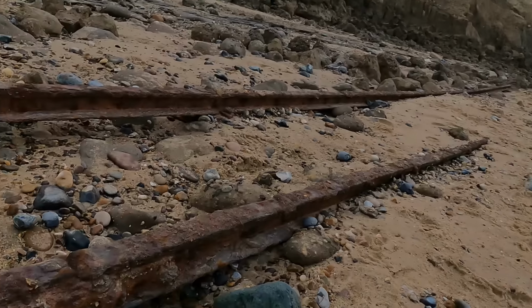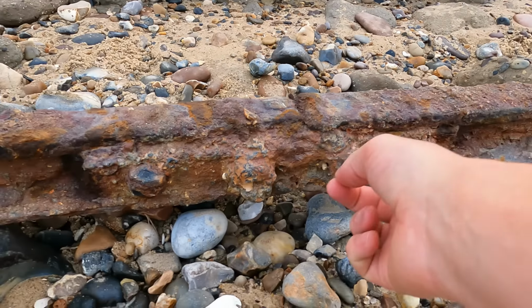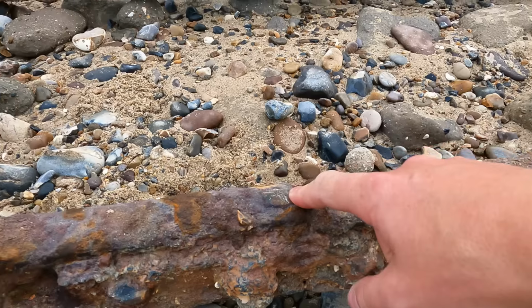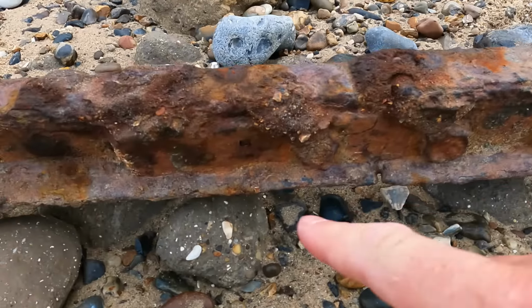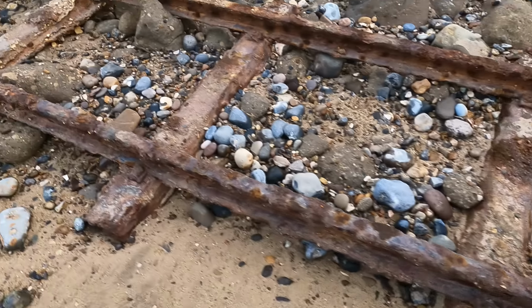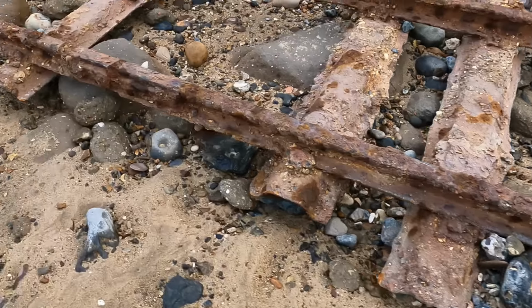So again, you can see where this track, the sections are actually joined together. Look, we've got the fish plates with two bolts on either side. You can just make out a gap in the rail just there. Exactly the same on the other side. We'll go back the way we just came from, and we'll see if we can find the next joint.